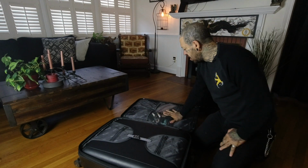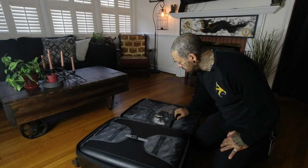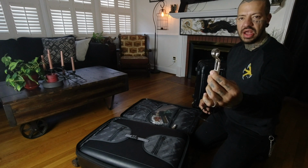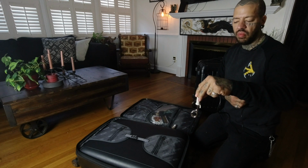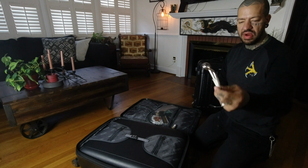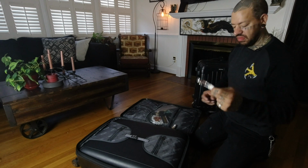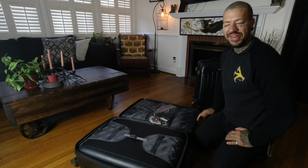And then over here on this side is my clothes. This is one thing that I really love to take with me on trips. It's called a stinger, and I got that on Amazon. You plug it in and you just set it in a cup of water and it'll boil it in a matter of seconds. Pretty rad. All right, so clothes on this side, massage bed on that side.